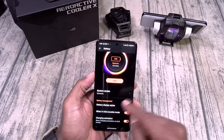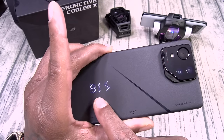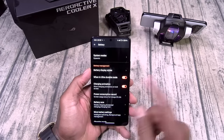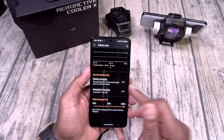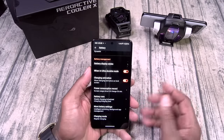Let's go to battery. Now, you can scan your battery. The battery life on this is epic. Even with the anime matrix on the back, if you just leave that on, the battery life is still epic. Okay, you got battery care. Okay, you see it's good. But this gives you a full battery suite. You got steady charging, scheduled charging. Remember, this might be your phone for the next couple of years. Take care of your battery.